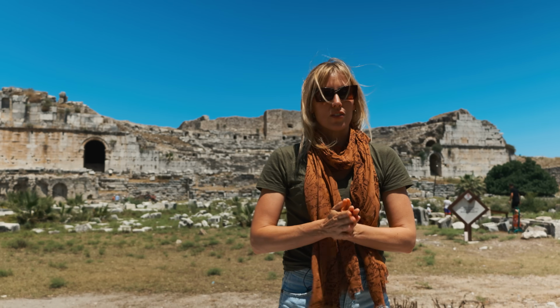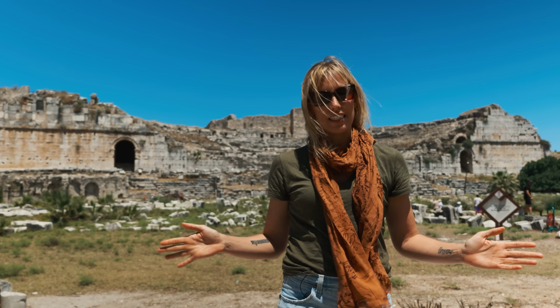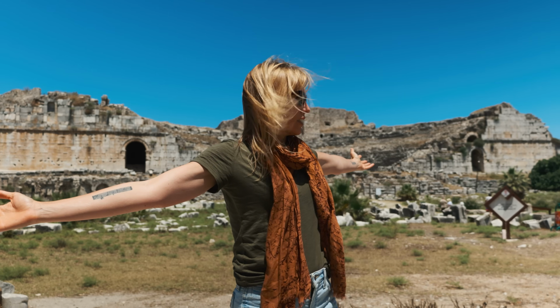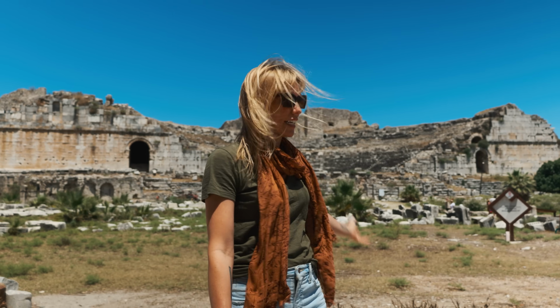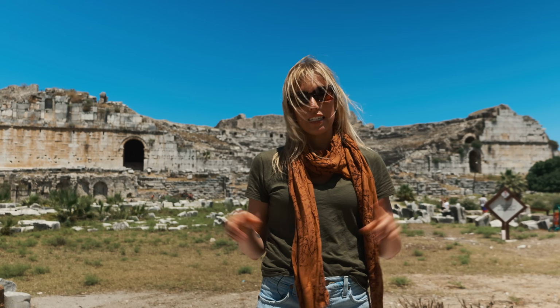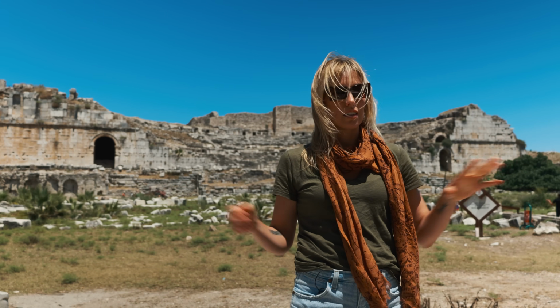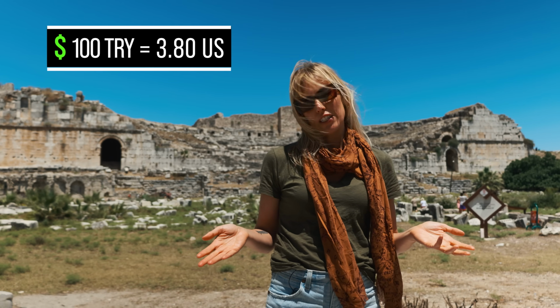All right, we just arrived at Miletus. As you can see, this is a massive site. So we're going to start here at the stadium. It is 100 lira to get in, I believe here. I don't know if that includes the whole site yet, but it's 100 lira to get in, which is about $3.80 in US dollars.